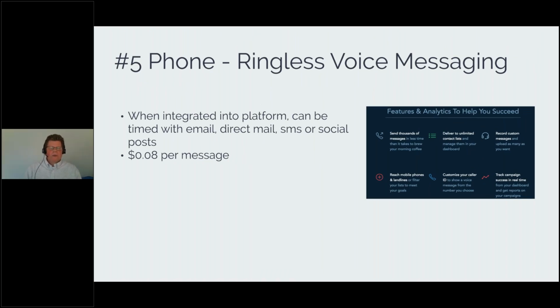Number 5, phone. So phone is the #1 way to develop responses, but now people don't answer unknown numbers. So there's a new feature in one of our marketing automation platforms called ringless voice messaging. What this does is it will leave a message on someone's cell phone without ringing the cell phone. That creates a sense of intrigue, very high response rate in terms of listening to it. It's only 8 cents per message, so it's pretty inexpensive. You can also do this on office phones and things like that. So it's a really good way to create that kind of sense of intrigue, and you're able to integrate a phone channel into the system.